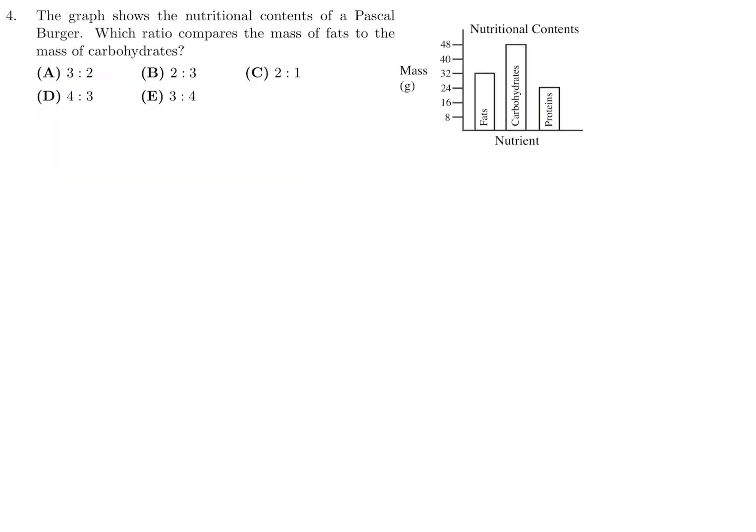The graph shows the nutritional contents of a Pascal burger. Which ratio compares the mass of fats to the mass of carbohydrates? So they want F over C. F looks like 32, and carbohydrates 48. So this is my ratio. In lowest terms, divide top and bottom by 16, and you'll get 2 over 3. So number 4, the answer is B.